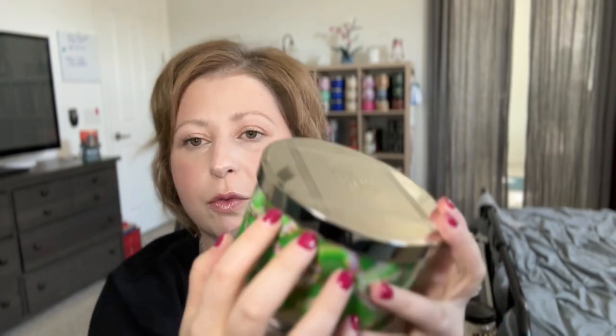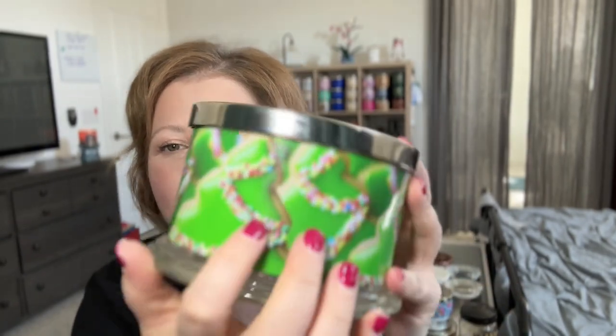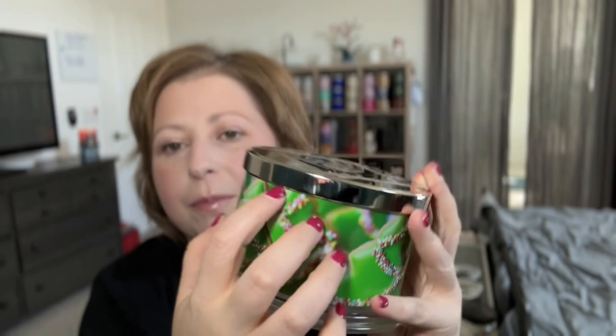This is actually an all year round scent. These are just those shrink wrapped wraparound labels, which are so beautiful, by the way. But if you're feeling the baking mood or whatever and having a baking set, you just score this and carefully, don't cut yourself. It removes, it's just a wrap, and you could burn it all year round.